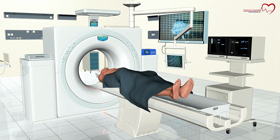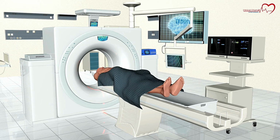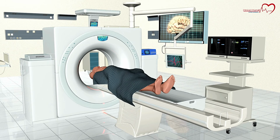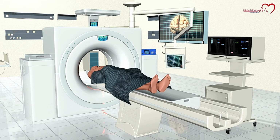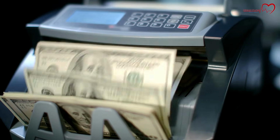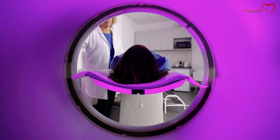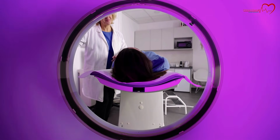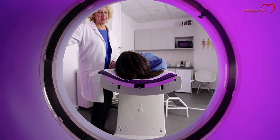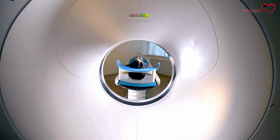The process required to turn off an MRI is called a quench, when the MRI's magnetic field is rapidly shut down by allowing the liquid helium to warm and boil off. It's a pretty serious and expensive process which uses up a lot of helium. Helium, by the way, is terribly expensive, and it can require days to weeks to effect a reset, as well as potentially damage the MRI scanner.